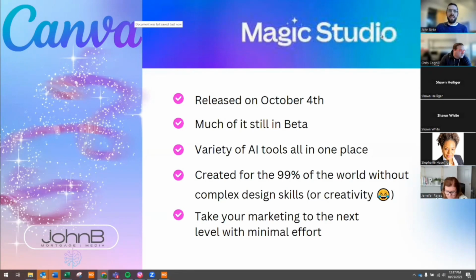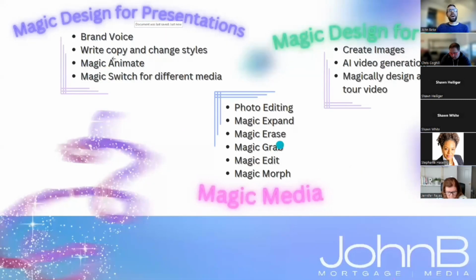So you're really going to love it, and it gives you the ability to up-level your marketing without a ton of effort, or without having to learn an entirely new system, or start from scratch and just reinvent the wheel. So this gives you a lot of opportunity to really increase your skills without really having to do a lot of work. So I'm excited to show you guys. I'm just going to jump right into it, and then I'll open it up for some questions here in just a second. So first, we're going to talk about Magic Design for presentation.